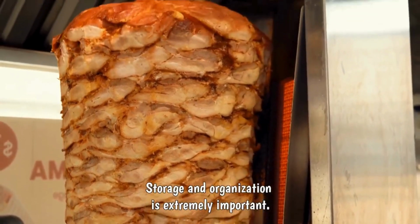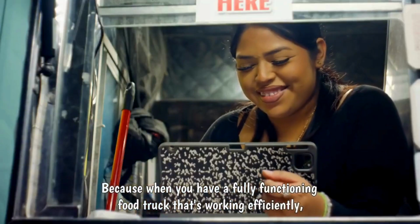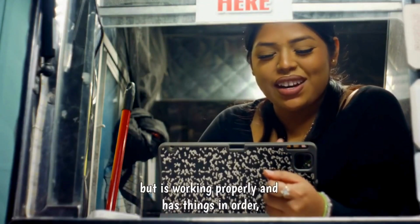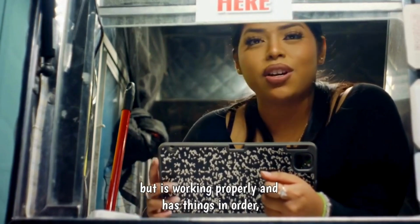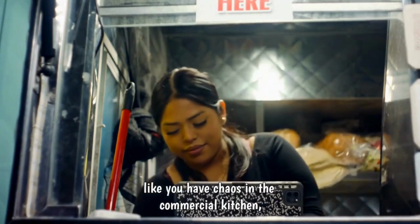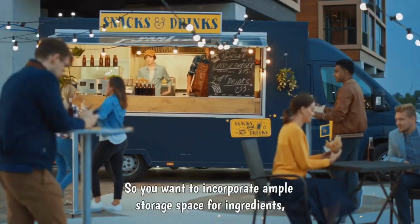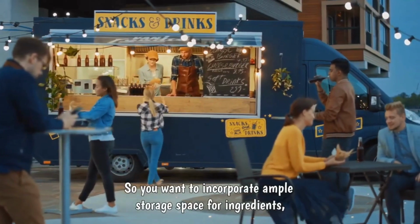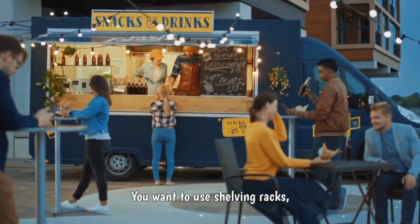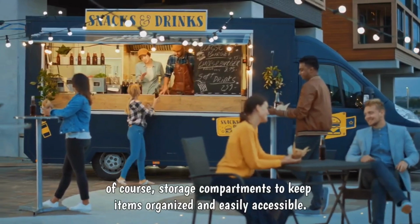Storage and organization is extremely important because when you have a fully functioning food truck that's working properly and has things in order, you're going to make more money. If you have chaos in your food truck, like you have chaos in the commercial kitchen, I can attest to that personally, it's not going to work out. So you want to incorporate ample storage space for ingredients, supplies, and even equipment. You want to use shelving, racks, of course, storage compartments to keep items organized and easily accessible.